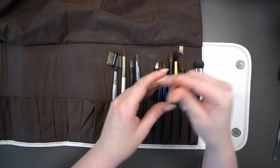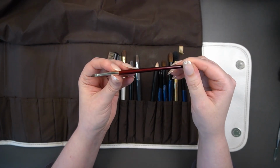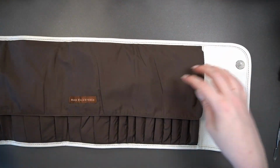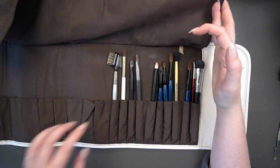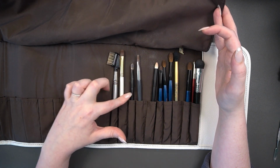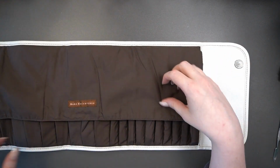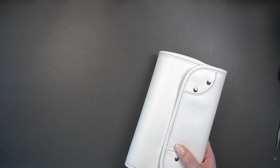And then I also have my little BK Beauty 208 brush for eyeliner. So those were my eye brushes, and I think I might have used all of them. Honestly, I could have maybe just brought one of these brushes. I could have done with less, but those are the brushes I typically reach for the eyes anyway.